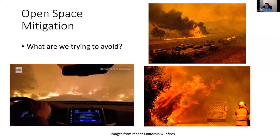I think this is where I have photos. So what we're trying to avoid is this worst case scenario. These are images from California wildfires. The bottom left one is from the Paradise Fire. And that's what they mean when they say non-survivable roads, where there's vegetation that's flammable on either side. It could be hanging over, or it could just be densely packed along your roadside. And the road that they're on there, that's a main road that's about 26 feet wide. Same with that bottom right one, that's an average road.